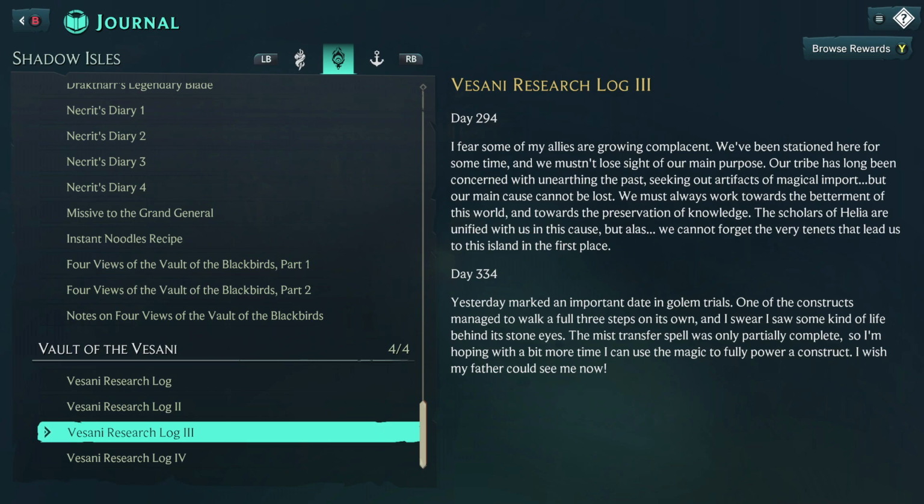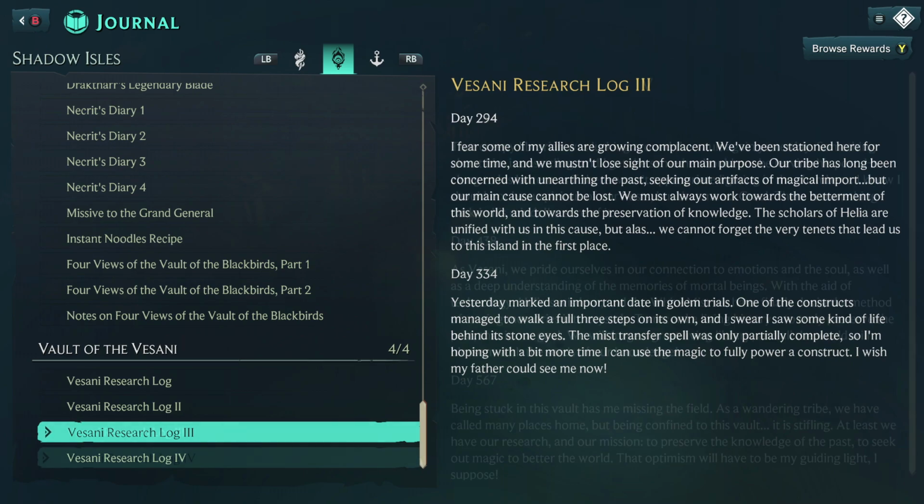Day 334. Yesterday marked an important date in Golem trials. One of the constructs managed to walk a full 3 steps on its own, and I swear I saw some kind of life behind its stone eyes. The mist transfer spell was only partially complete, so I'm hoping with a bit more time I can use the magic to fully power a construct. I wish my father could see me now.